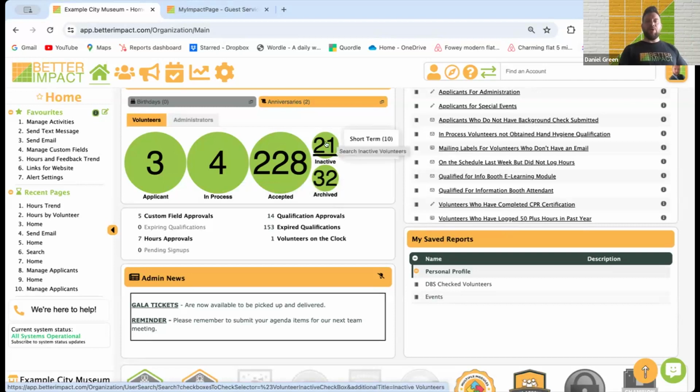These last 2 here, so we've got inactive. I like to call this the leave of absence status. So these are all your volunteers that are taking maybe a long break from volunteering. It could be medical, maternity leave, but at some point will return back to your program. You can also manipulate if they're going to be short-term or long-term as well.